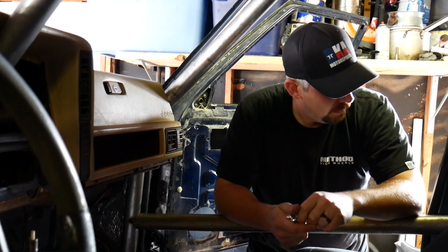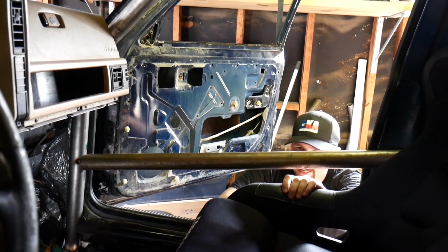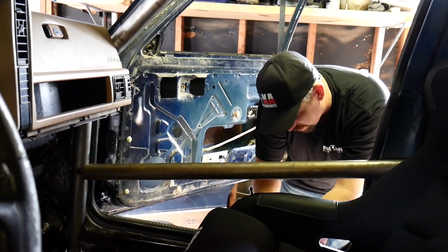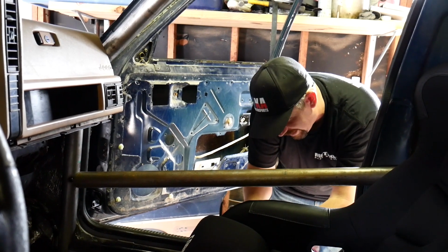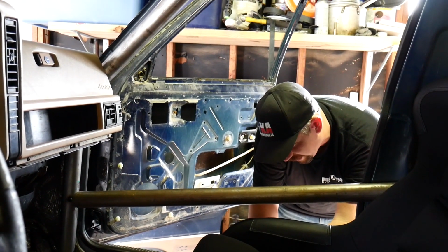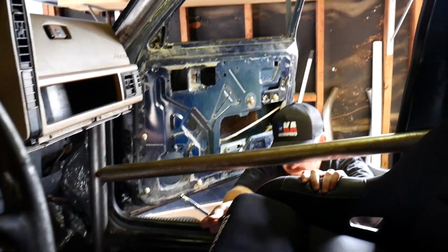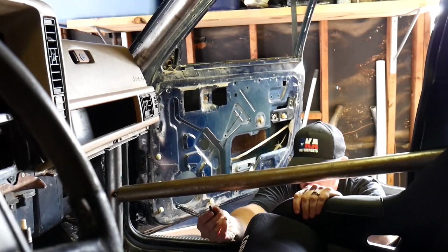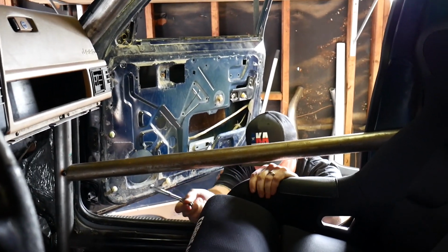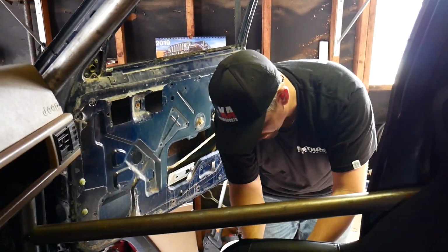But yeah, let me get this thing in. Part of the problem that I'm fighting here is that when we drilled these holes, we drilled them almost identical to the size of the bolt. So it has to be 100% lined up, which is kind of stupid. So I wouldn't recommend that. I would recommend a bigger hole, a little bit bigger, just so that you have that adjustment.